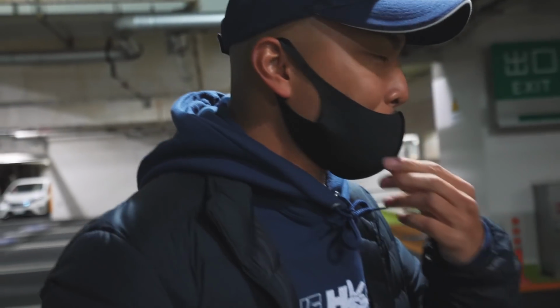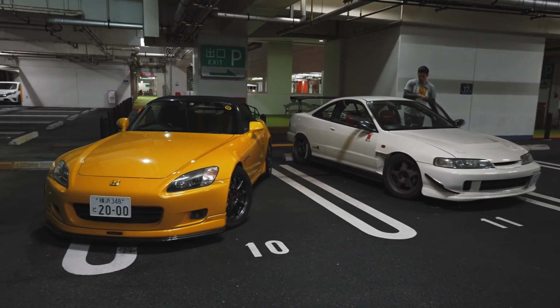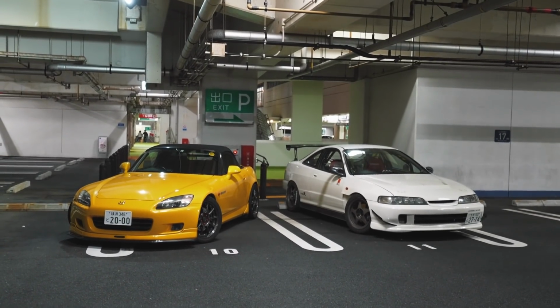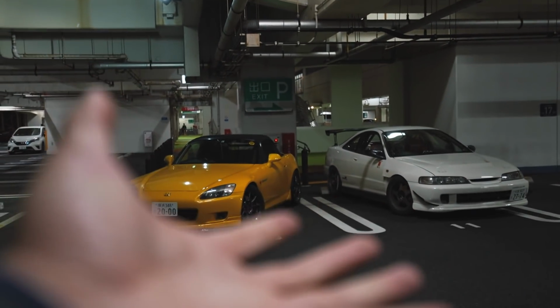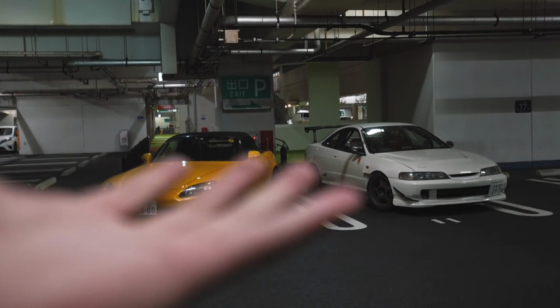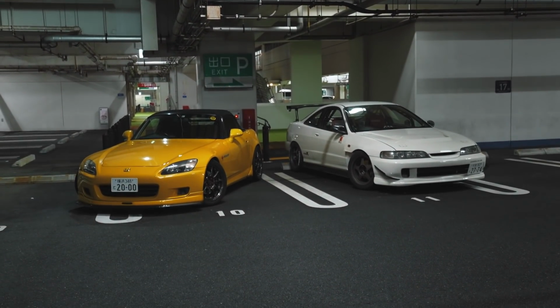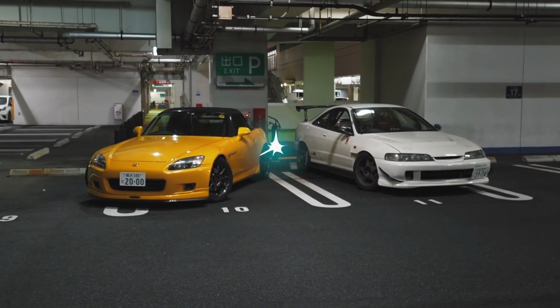Bit far, huh? Whoops. Two Hondas, just chilling. Middle of January. Honda buddies. There's just something about these old Hondas that really does it for us. They're not the fastest, they're not the most powerful, but they just have so much spirit to them.